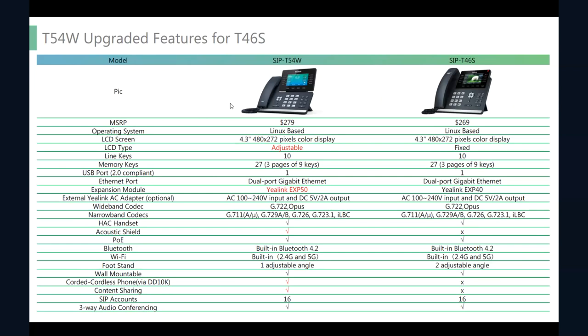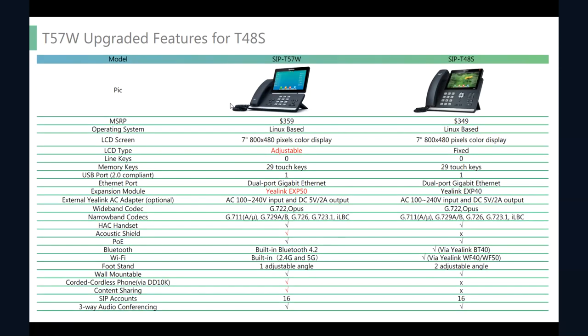Same with the 46s. The 46s did support Bluetooth and Wi-Fi via a dongle. Now with the 54, it is in fact built in. The 57 to the 58, again, we've got the new features included. So the acoustic shield, the corded cordless, the content sharing, and also the adjustable screen, which is a big plus. But as you can see, price point, it's not that much different.